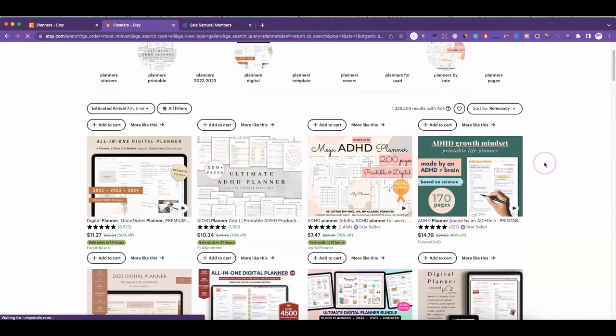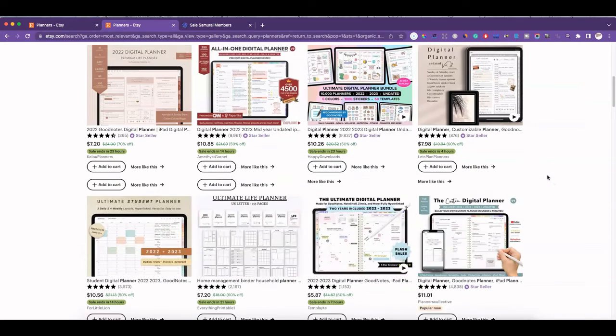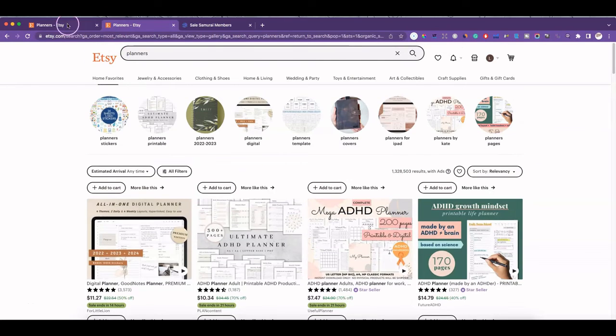And that'll help you. If you can just get 5, 6, 7, 5 to 10 reviews on your products, that will help. So if you're not getting reviews, then ask for them from family and friends until you get a few sales under your belt. Okay. Another thing you can do, and I believe this shop did that as well.